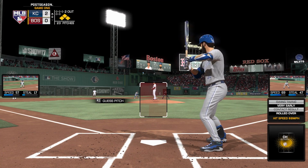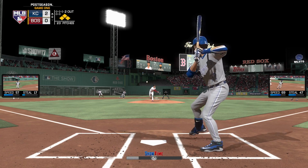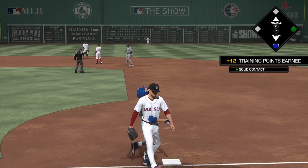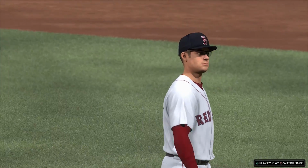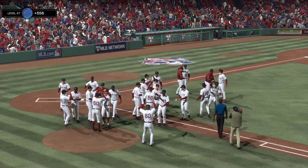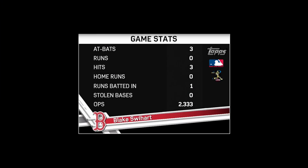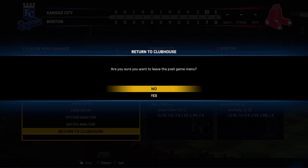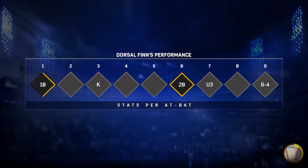But that's fine. Bases are loaded, though. Two outs. Didn't even notice that. Oh, my God. At least we're still winning. Hopefully it stays that way. And, oh, they won? Oh, they must have walked it off. Who blew this game? Cologne. Not Bartolo, though. Jesus. Well, at least we went 2-for-5. The shoes didn't really provide much firepower for us this game, but I guess that's all right. But let's go ahead and get into the next one.